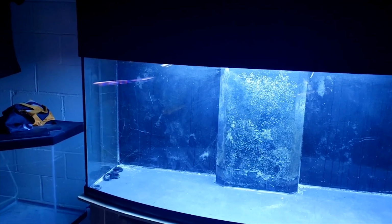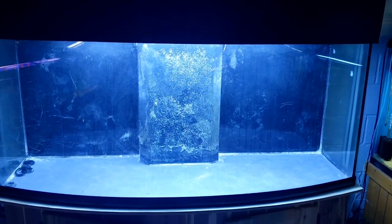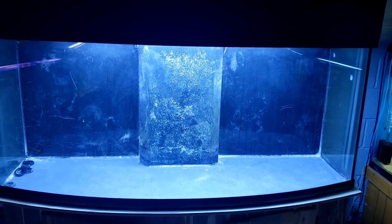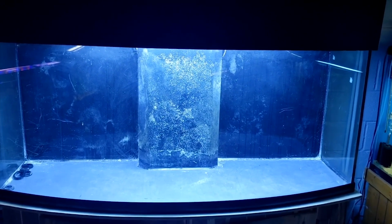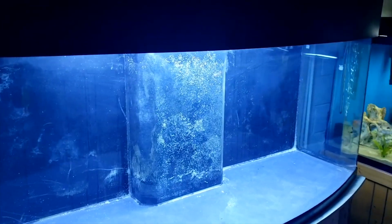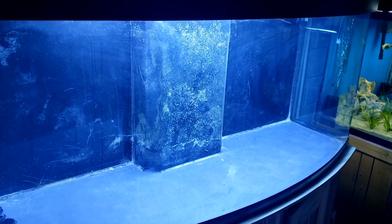The edges of the tank are 17.5 inches. The peak of the bow reaches 25. It is 6 feet long, and it's about 31.5 inches tall, minus the canopy. All that's left to get this thing is a protein skimmer and the sump tank filter itself.